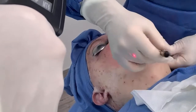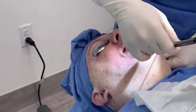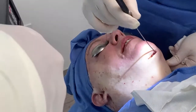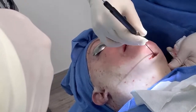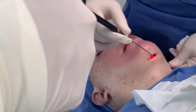Everything's looking great. Is that under the skin? This is under the skin, that's correct. And that's where it breaks up some of the fat. You don't even feel it. Are you feeling any pain at all? None. You feel some pressure. Oh yeah, you know I'm there, but nothing. You don't feel pain. That's the amazing part about the laser. It's pretty remarkable technology.